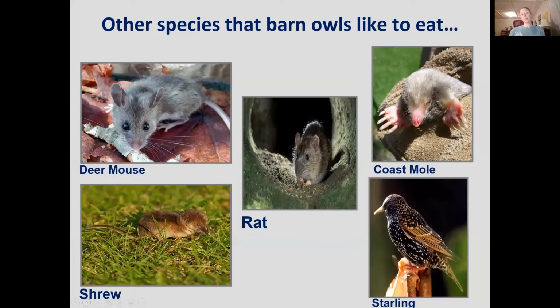Barn owls also like to eat other critters, and there are some geographical differences. For example, barn owls that live in areas with more forests tend to eat more deer mice and jumping mice. The urbanites definitely take advantage of the abundance of rats found within the urban environment. And then, for the pleasure of us at garden, they also occasionally take some coast moles too.